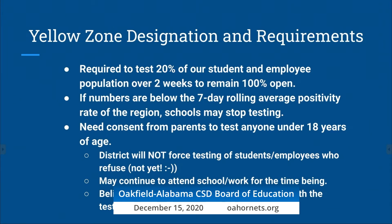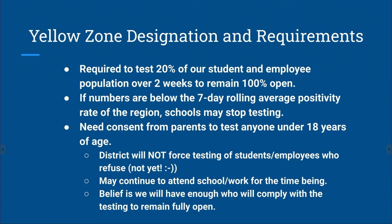Just a reminder that we do need consent from parents to test anyone over 18 years of age. We had sent that out a few weeks ago. I have received a whole bunch of those back, not only from our students, but also from our staff. Currently, if we are designated in a yellow zone, we already have a list of 200 staff members and students that we will test, so we can get by with the first round of testing.